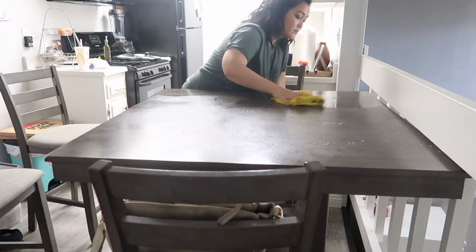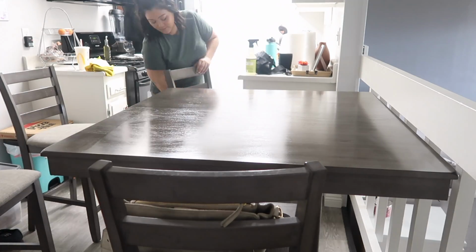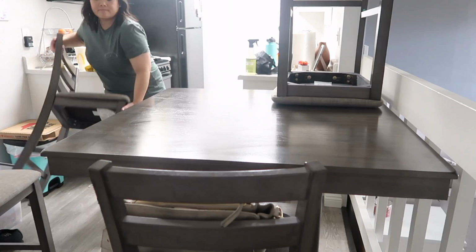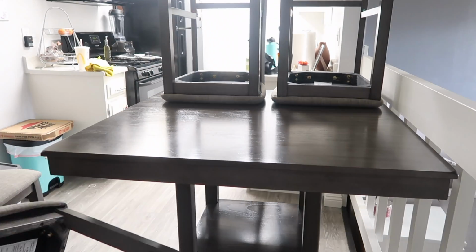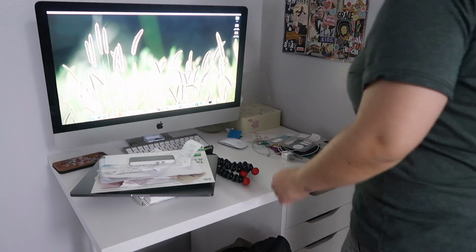And then I'm gonna wipe down the kitchen table. I still need to get a tablecloth for this table because I keep scratching this table with my laptop and things like that, or plates and dishes. So I am putting the chairs up because it's just gonna make sweeping and mopping so much easier.